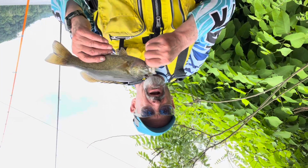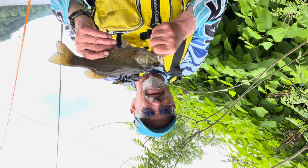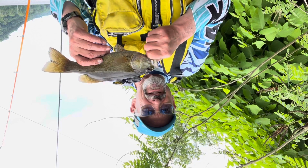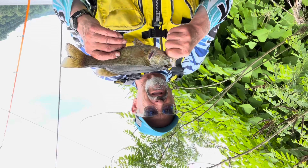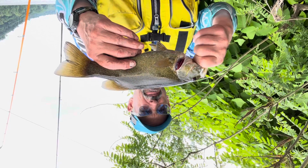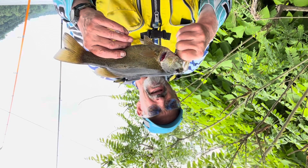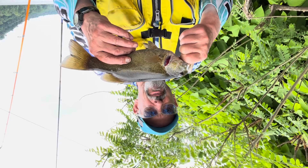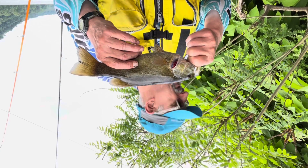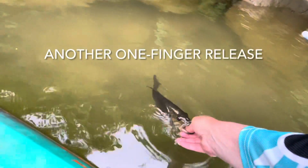So now I ate my Italian sandwich, took a little half hour break, came out. Now I'm in the evening session and, you know, wasn't long, maybe 10 minutes. And we get this guy, a little smallmouth bass here. So thank you, Mr. Smallmouth Bass or Mrs. Smallmouth Bass. One day I'll figure out how to tell the two of you apart. But let's go ahead and release you. You ready? Ready? Let go of my thumb. There you go. Goodbye.